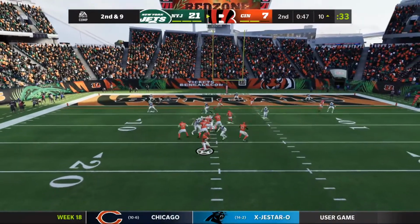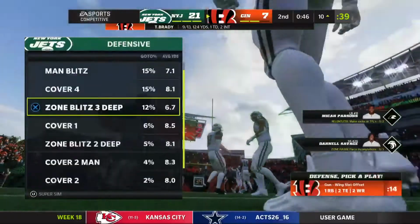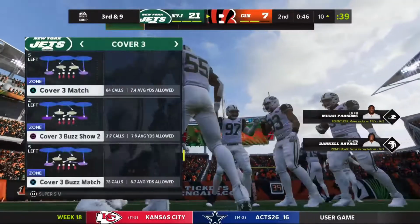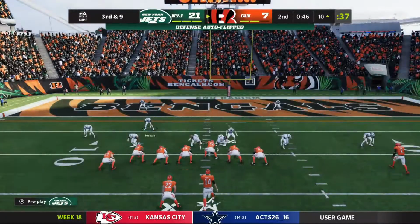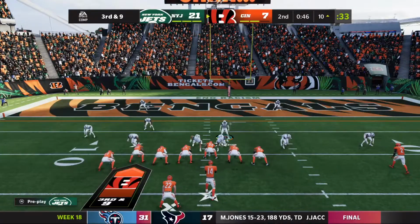Working from the gun, it's Brady. And he takes a shot on the release as this will be incomplete. You can tell they wanted to get that ball downfield, but they had nothing working in the secondary, so he dropped it off to the running back. That one ended up incomplete.